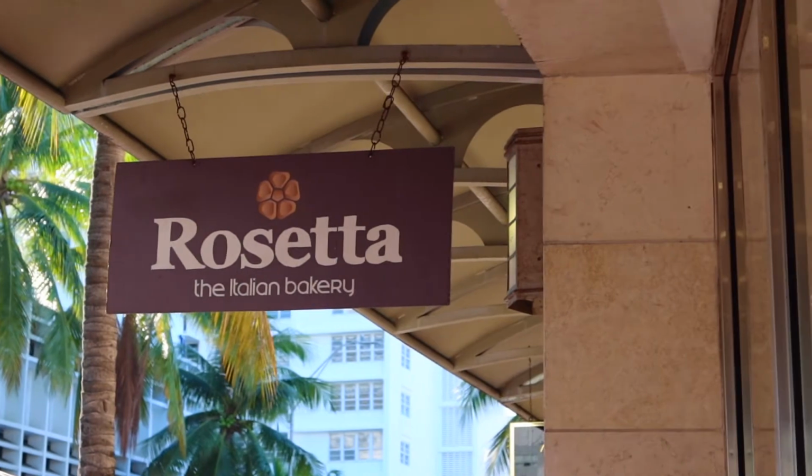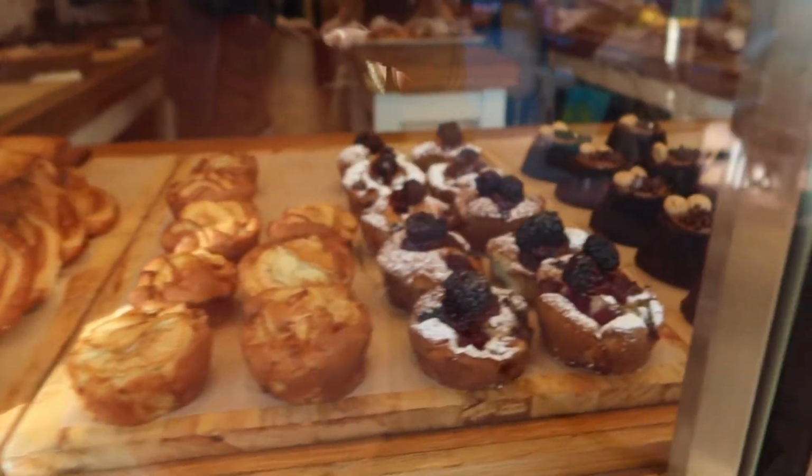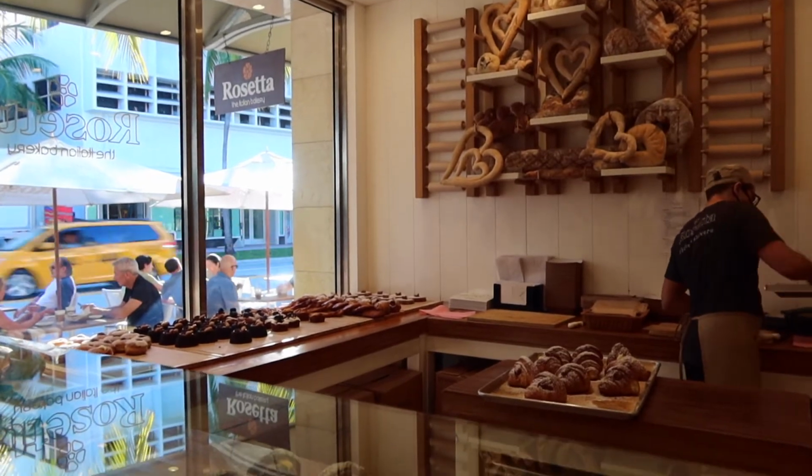Back to the hotel, I stopped in at Rosetta Italian Bakery. The food here was really good. I had a sandwich and cake for dinner from here last night and returned for a Nutella-filled croissant today.